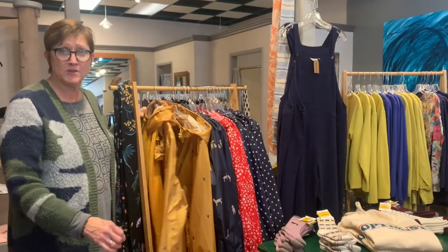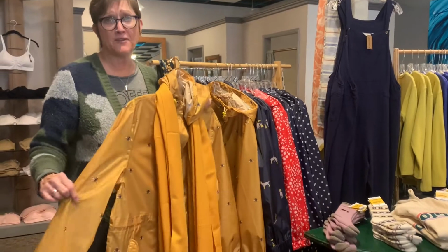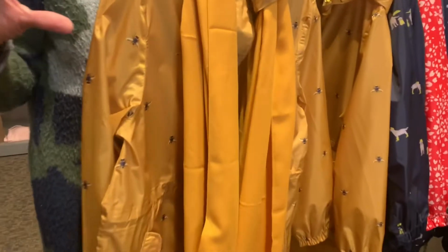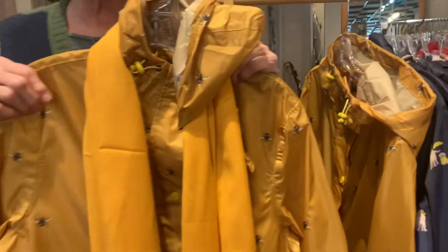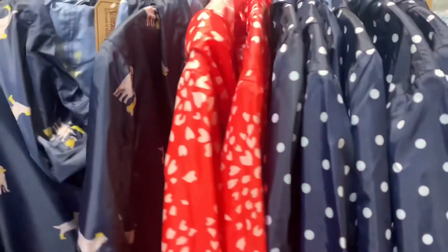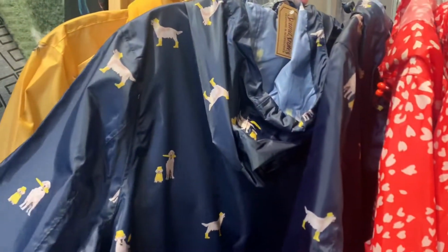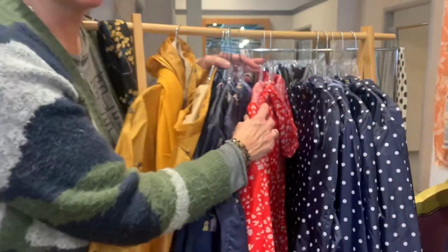And new raincoats from Jules. And a lot of you are familiar with these. They just have different prints, and they're totally waterproof. All the seams are taped. They pack up into their own little pocket, so they're a little tiny pouch. Anyway, bees, dogs, red leopard, and navy dots.